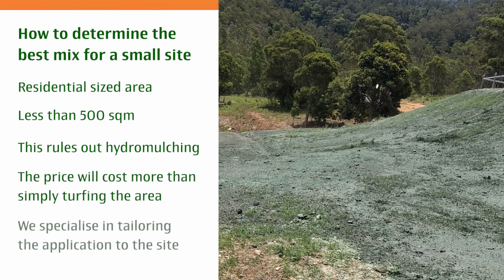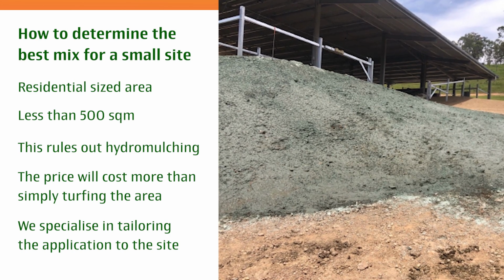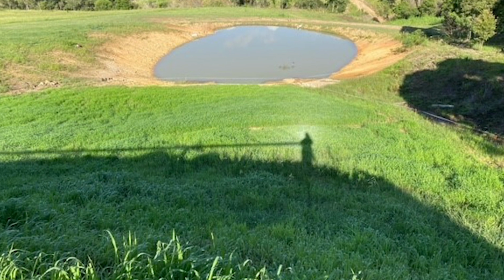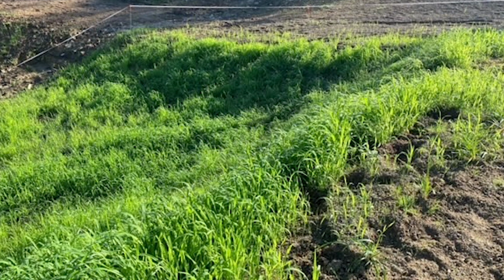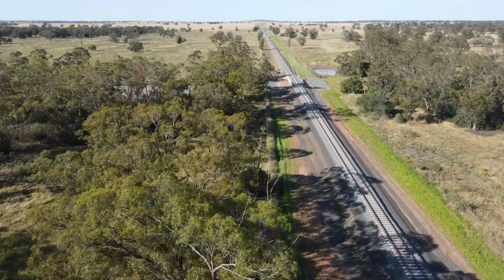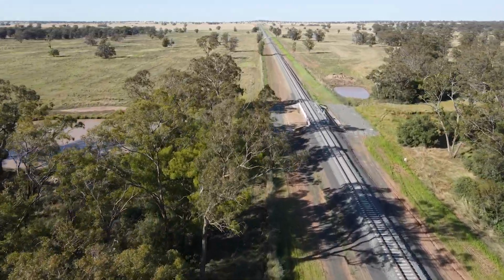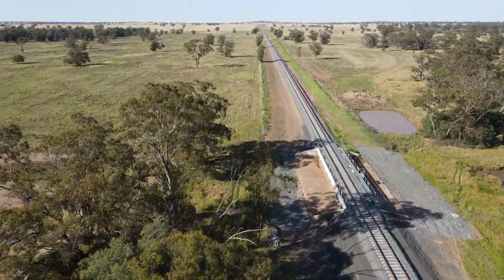Generally, we specialise in tailoring applications to your site based on soil test results. By comparison, a site-specific application will likely cost more than the standard application due to the addition of additives into the mix. There is a range of mix options available that you can choose from for your site. In order to get the most from your product, an understanding of what they are and where they're used is crucial.